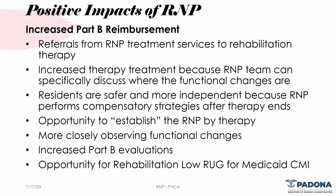The OIG looked at it, and what they were seeing is residents, long-term residents who were sent to Part B therapy, and then CMS reimbursed the facility for that Part B therapy. The residents had no change in their ADLs. They had no change in their functional mobility. They had no change in their self-care. Now, when you're saying, okay, well, then that's a therapy problem. Therapy discharged them being able to do whatever we referred them to therapy for, or at least being able to do it better and more effectively than what they did it before.